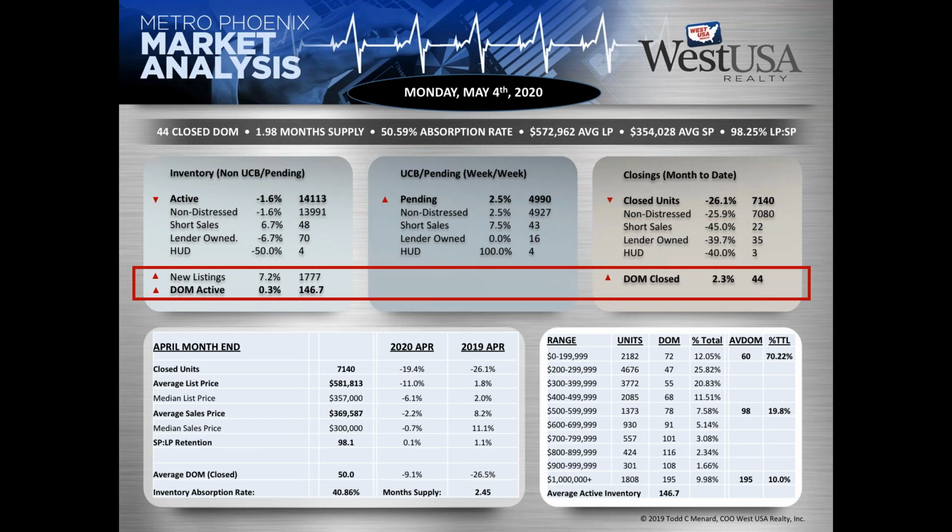Looking at new listings, we took 1,777. That's not anywhere near what we need, but again, a strong showing, almost 10% more than it was the week before. Days on market for active inventory is sitting about 147 days, and for closed, 44 days on market.